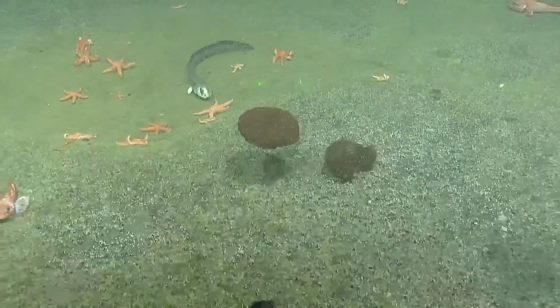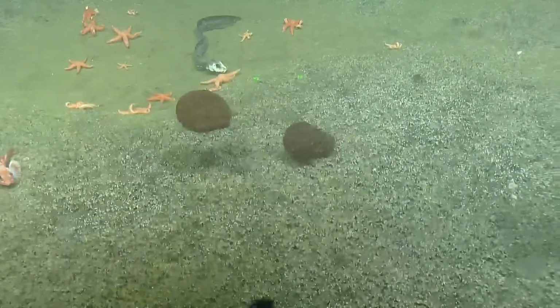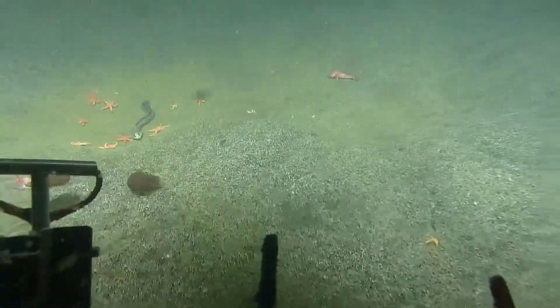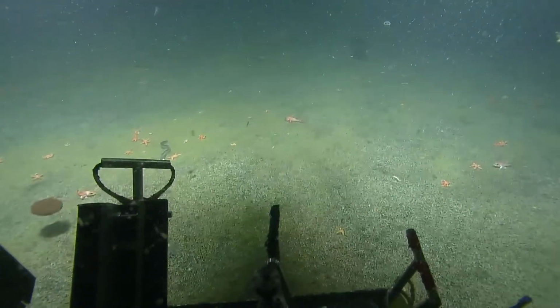How far are we going? 90 meters. And this whole area. We okay for Doppler? Sure. Doppler's reset. Roger. It's covered in these tiny gastropods.